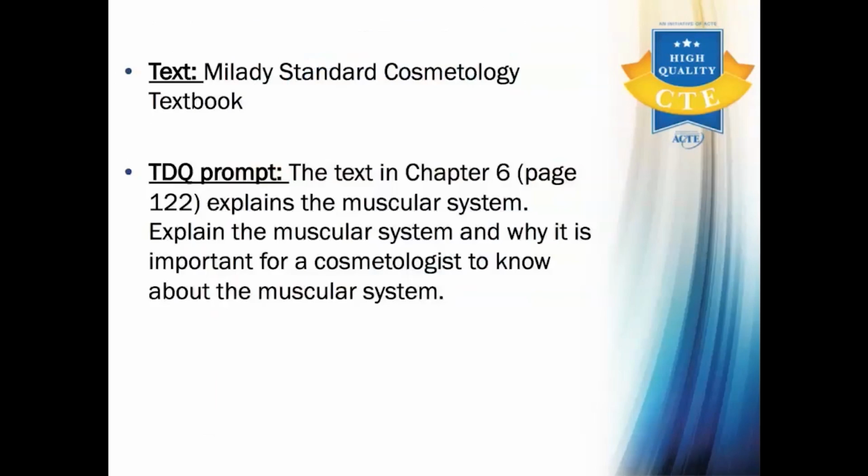This is a sample TDQ prompt that was used in our second-year cosmetology program. The prompt was written so that students would respond to information from Chapter 6 of the Milady textbook. The prompt itself asked students to use evidence from the chapter to explain the muscular system and why a cosmetologist needs to know about it. This content is important because cosmetologists work with the muscular system in various capacities. For example, they have to understand facial muscles in order to provide a client with a facial massage.